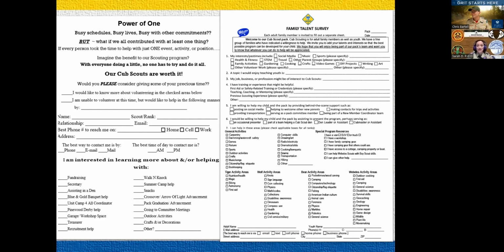Also, we have the Family Talent Survey. This can look a little bit overwhelming just because it's so much. But if you were to take the time to explain to your parents that you don't have to mark all of the things, just mark the things that you really enjoy and you would like to help with, not just the ones that you can do, then that would help out. Or maybe they could have one color marker for what they are able to do, and one color for what they love to do, that would work too.